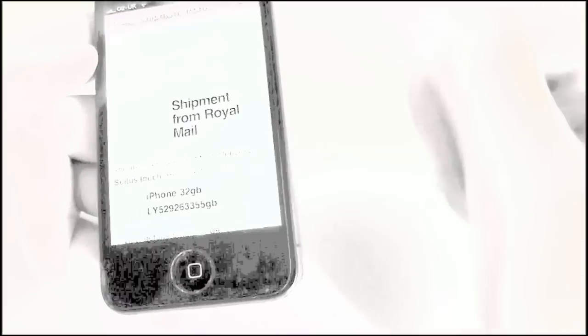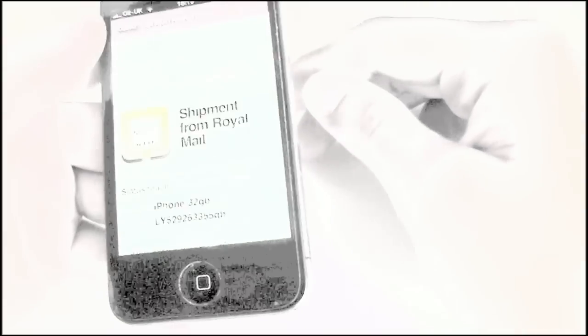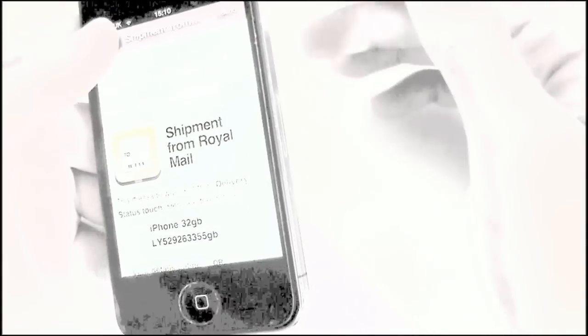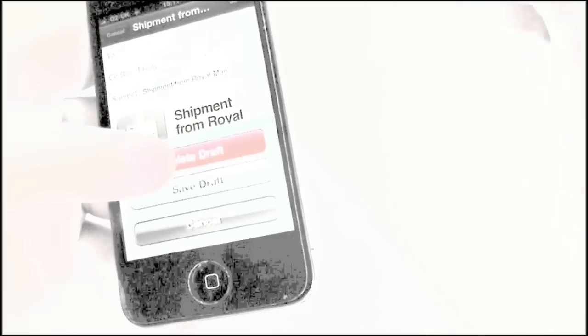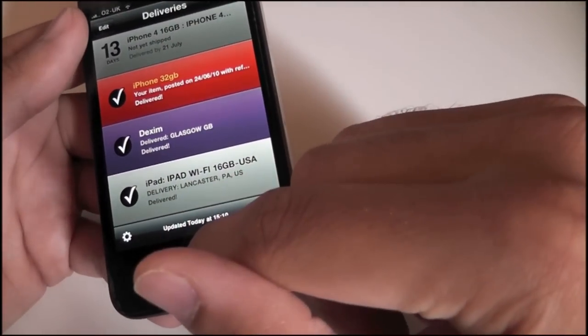I can share this delivery, so I can email my client, the boss or whatever, saying, you know, you've got a shipment coming through. So it's very nice, the UI, the design, the concept is phenomenal. If there's an application you should get for the iPhone, Deliveries is definitely one of them.